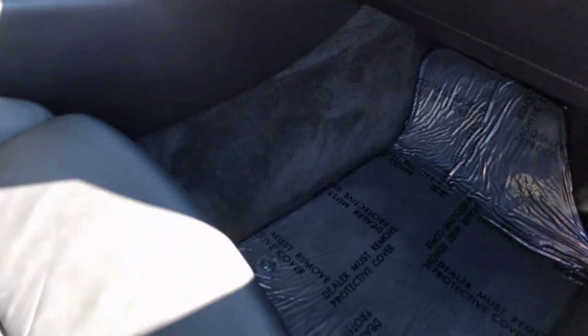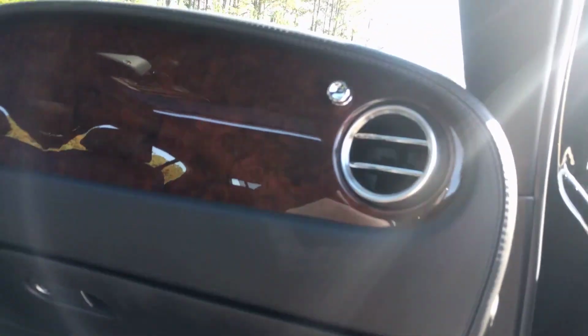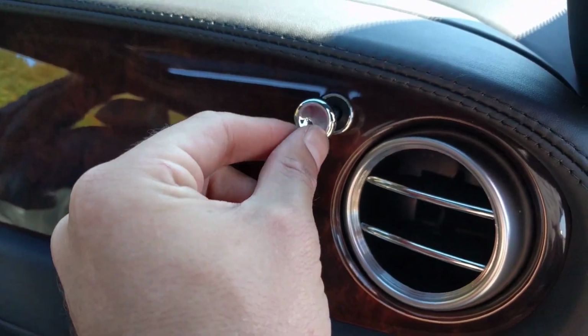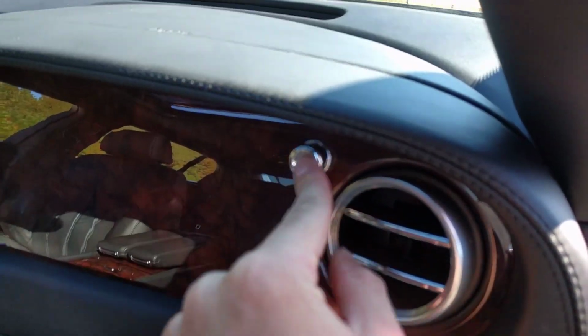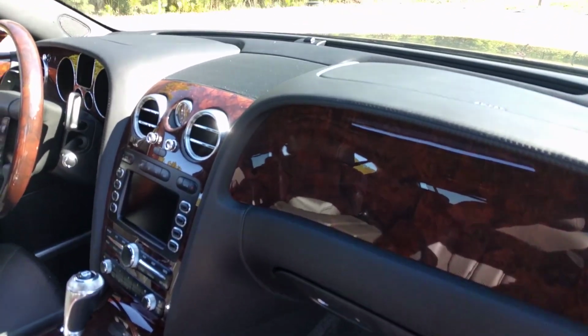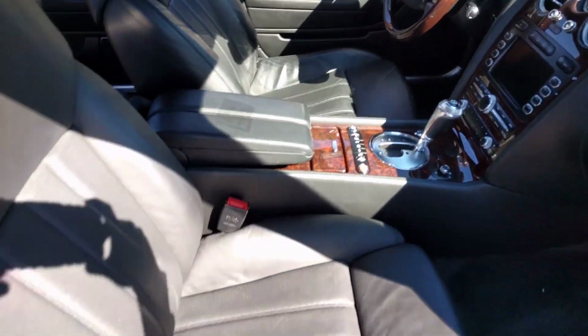I did just get emissions on it 30 minutes ago for all the Atlanta area people who may be interested in it. Of course, you can't get that if you've got any kind of check engine light or anything like that. So that's always a good sign, even if you're not from Atlanta and don't need it. I love just how you can stop the air conditioning vents here, pull these out, and everything just feels so heavy and really well built.